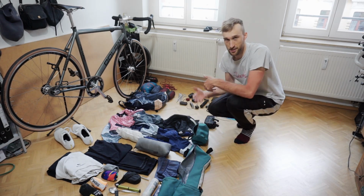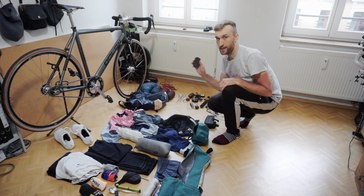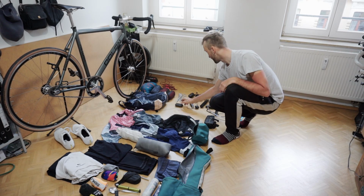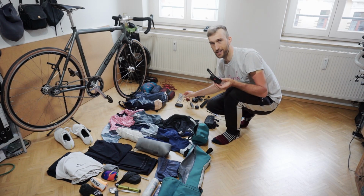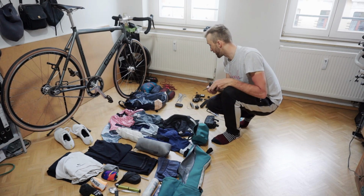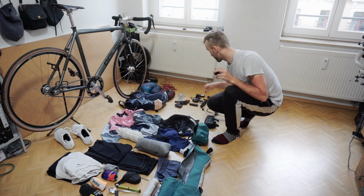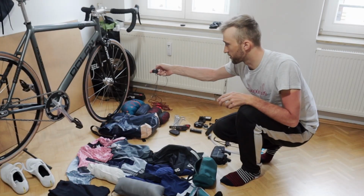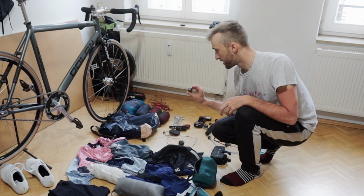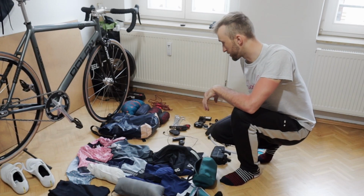And other than that, it's just a bunch of electronics. So my head unit showing me the path where I want to go. A set of lights, just in case I want to do a night ride or I have to ride during the dark. Then this gets mounted to the bike, that's my charger. Combined with the dynamo hub, this charges all my devices. A small power bank just as a buffer between the charger and the electronics.